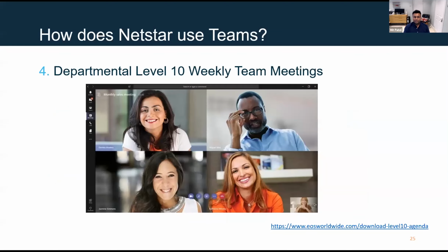The fourth thing we use Teams for is departmental level 10 weekly team meetings. We were pretty guilty about 4 years ago of having terrible meetings. I'm sure some people have been in them before, where they go on forever, you don't really talk about stuff that you want to talk about, and it ends up in a bit of a mess. Maria, would you agree with that comment of what it was like maybe 3 years ago?